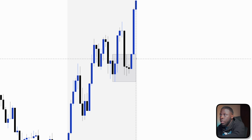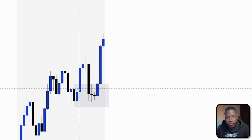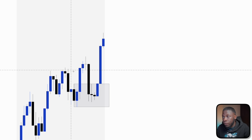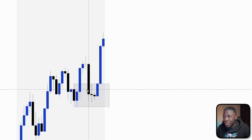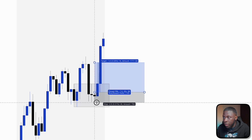So looking at this setup right here that happened before, because that's the one I would have taken on the day. You can see that we have a fair value gap in front of the zone right here. Price has broken structure to the upside right here. Eventually price came back in to tap into the zone, played around for a bit, and as we're looking for our entry, price went past this black candle right here.